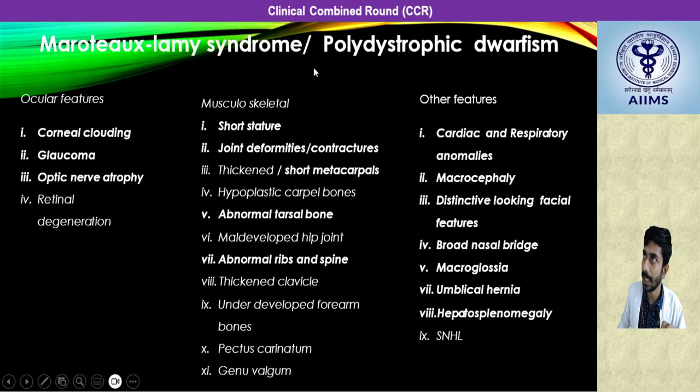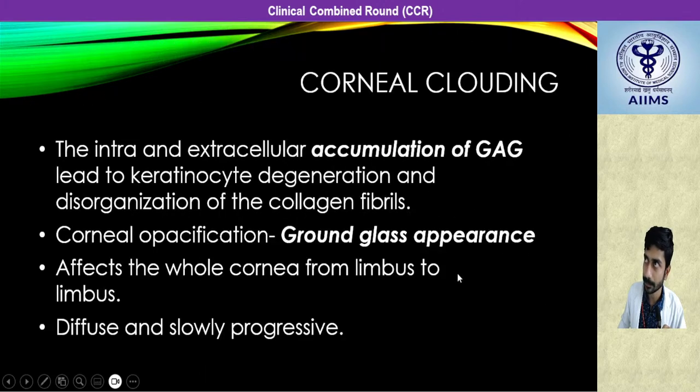These are the features seen in MPS VI. The features seen in our patient are corneal clouding, glaucoma, optic nerve atrophy, short stature, joint deformity, short metacarpals, abnormal tarsal bones, abnormal rib and spine, and other features were macrocephaly, broad nasal bridge, umbilical hernia, and hepatosplenomegaly. The corneal clouding occurs due to accumulation of glycosaminoglycans and gives a typical ground glass corneal opacification. It affects the whole cornea from limbus to limbus, diffuse and slowly progressive.